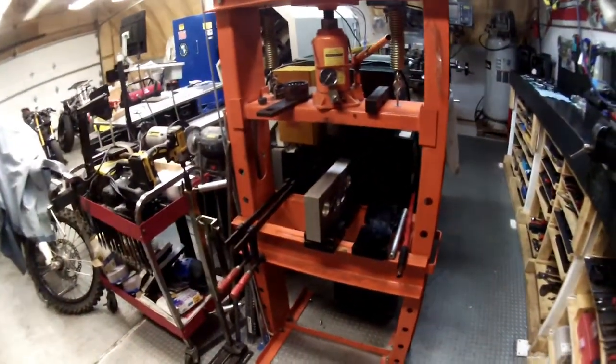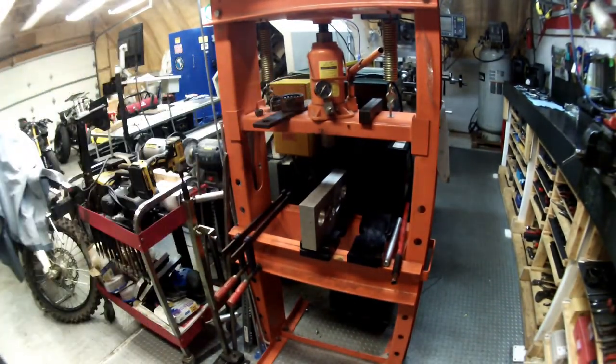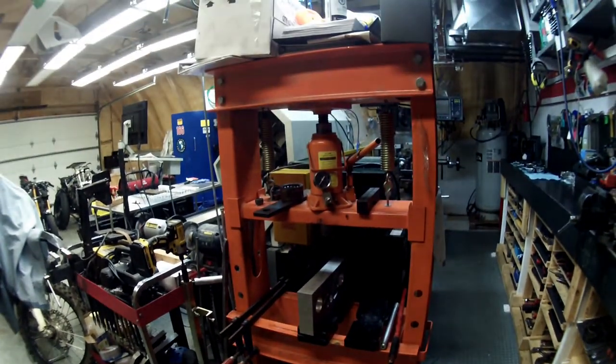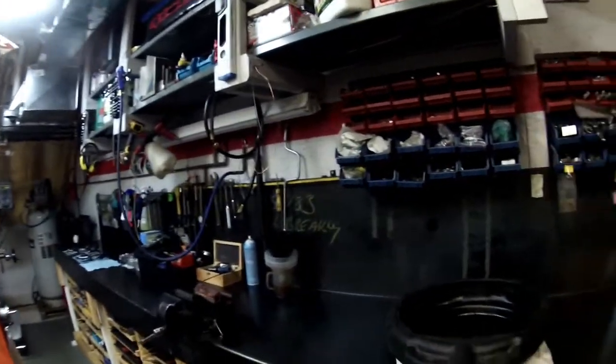Press, we have a similar kind of press at school. This one I like a bit more just because it's got a gauge so you can really watch and see what you're doing, and then various pieces of steel just to keep track of what you're working on, so you can take stuff apart, put it back together.